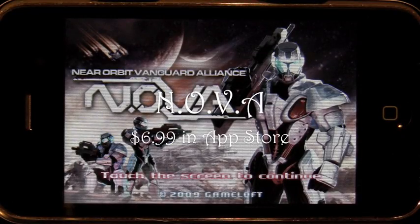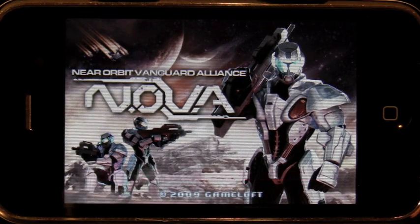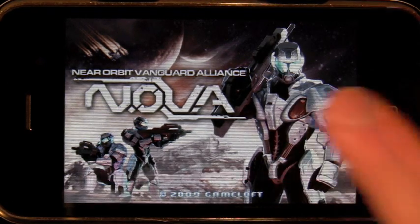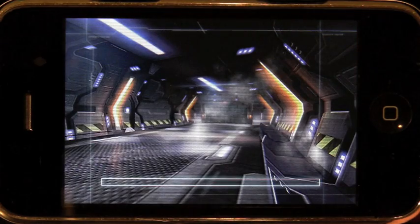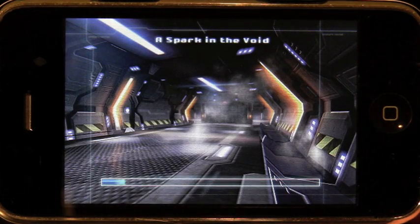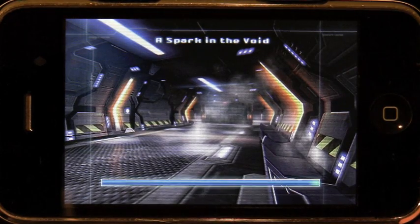My number 3 game is Nova, available in the App Store from that one company we all know and love, Gameloft. Now, Nova is much like Halo if you've played it on the Xbox. It's a first-person shooter type game that offers a lot of gameplay and a lot of game time. Now, the concept itself is very, very easy.